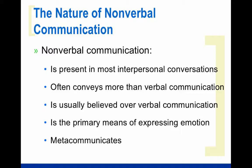People who can't use one or more of their senses, like hearing or sight, often depend heavily on nonverbal signals to understand the message. Also, nonverbal communication often conveys more information than verbal communication. According to the text, up to 70% of our meaning is transmitted nonverbally, and the rest is transmitted through the language or the words that we use. That's because there are more nonverbal channels of communication than verbal channels of communication.